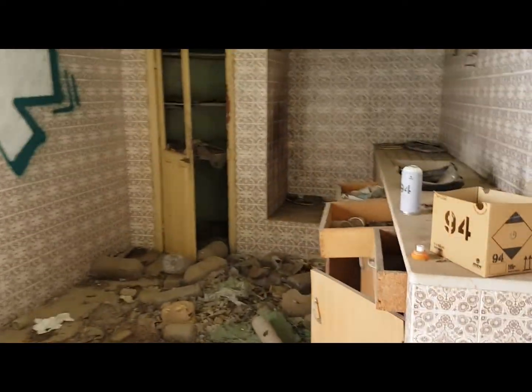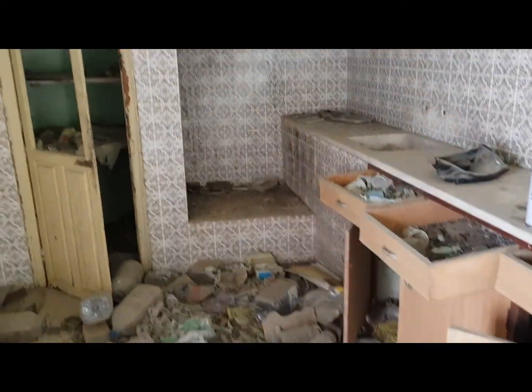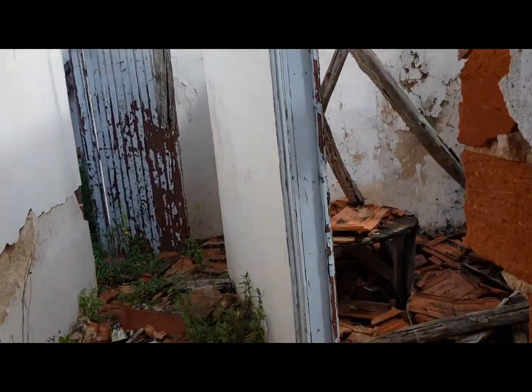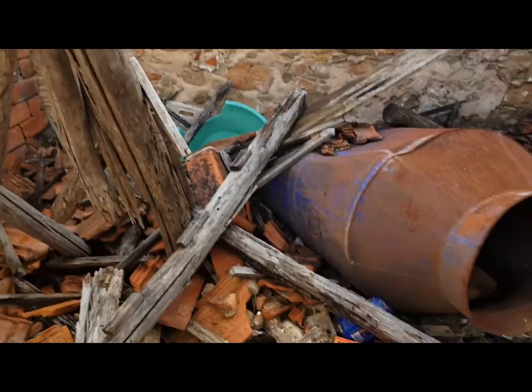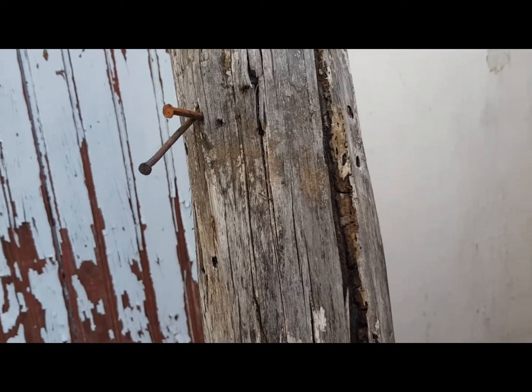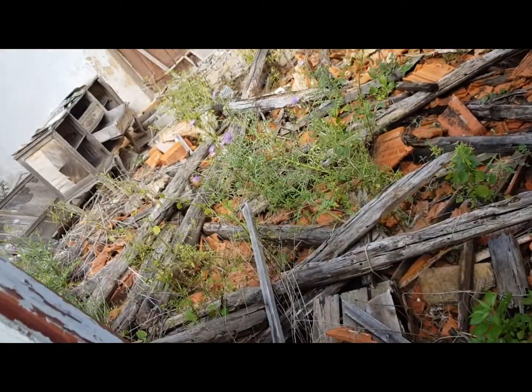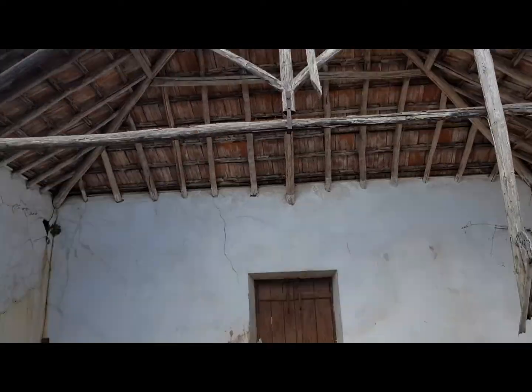More shoes. Spray paint. This room has collapsed, so there's lots of the ceiling hanging down here, so nails sticking out, but I'll have a look and try not to die. A little room in here. Windows in there. Oh, the roof's falling down again.